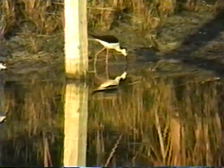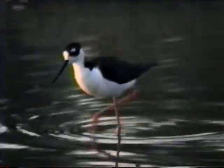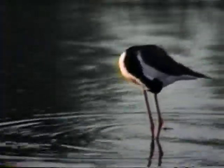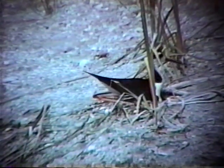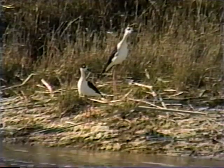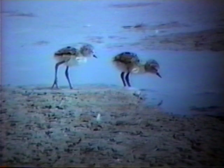The black-necked stilt is a striking bird. It wears an immaculate tuxedo and has long pink legs and a piercing voice. The bird arrives in early spring and raises its young on the edges of the Sanibel River. The nest is placed just a few feet from the water's edge, where the parents alternate in tending the eggs. The other mate guards the nest and fights with every intruder. The young can walk and feed as soon as they are born.